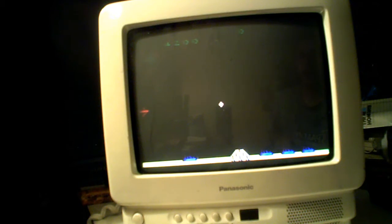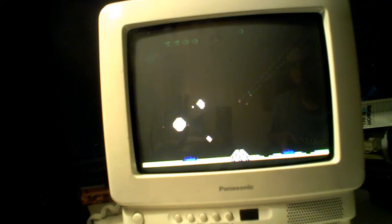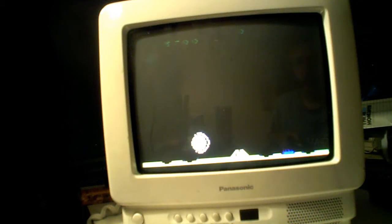So right now I've lost 2 of my cities. Now I'd say a priority is to get the various ships and enemy ships and any airplanes out of the way before they shoot ICBMs. As you can see, I made the fatal mistake and they just did, and there goes another one of my cities. Now at this point, pretty much all but one of my cities have been wiped out.